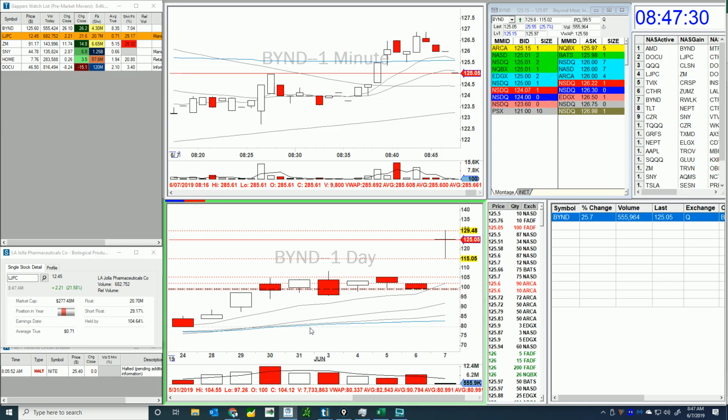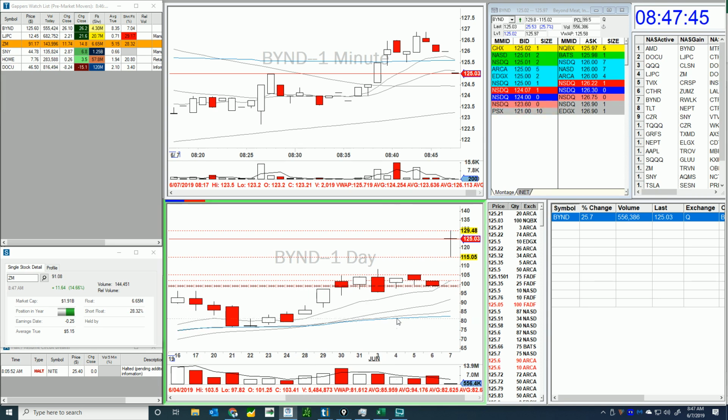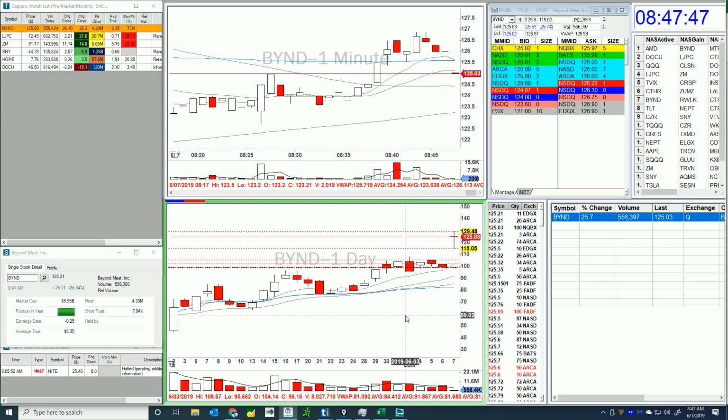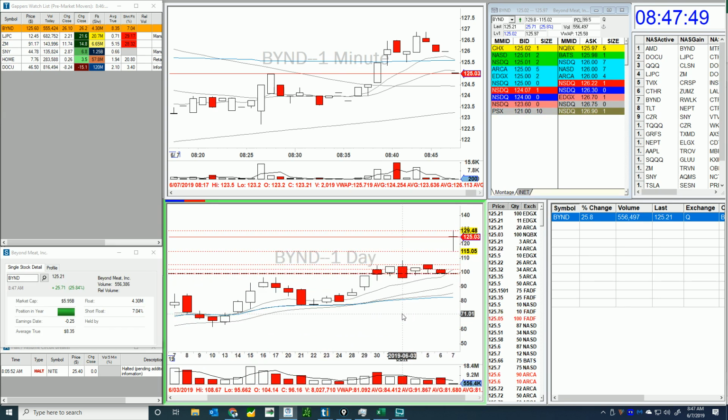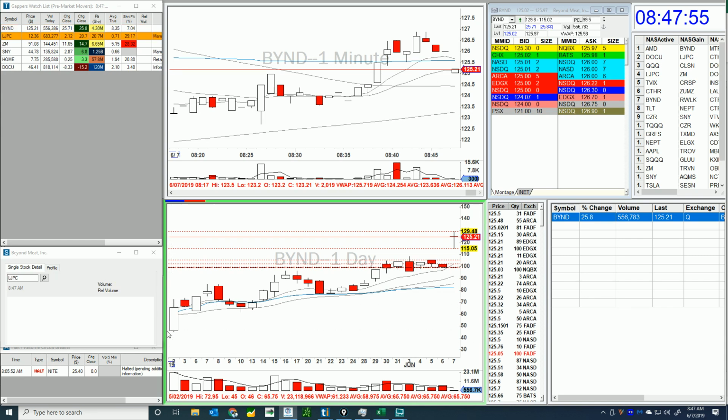There's a lot of competition coming to this marketplace. Nestle announced that they're going to get into it. Of course, Impossible Burger is the one that people kind of put them up against as their equal. And we'll see what happens here. Just crazy moves yesterday and this morning. You got to remember this thing only IPO'd about 2-3 weeks ago at $25. So you're up 5 times now. Yeah, it's pretty strong right now.